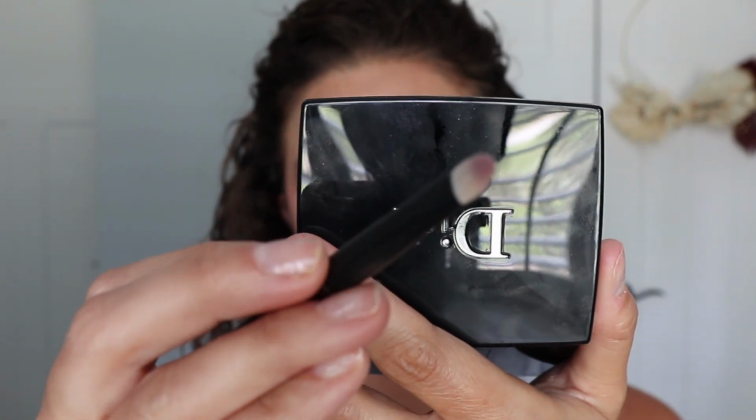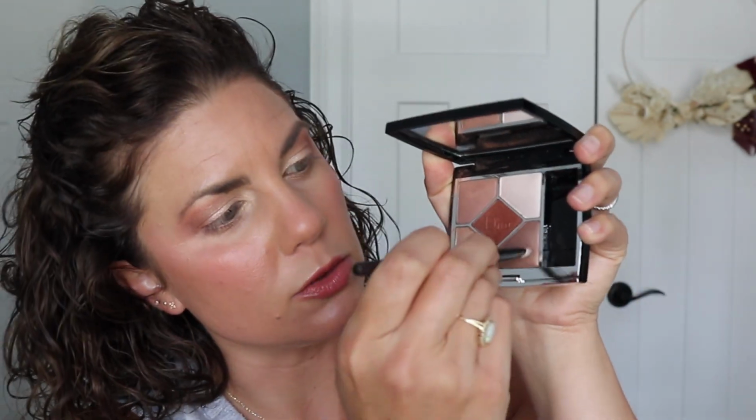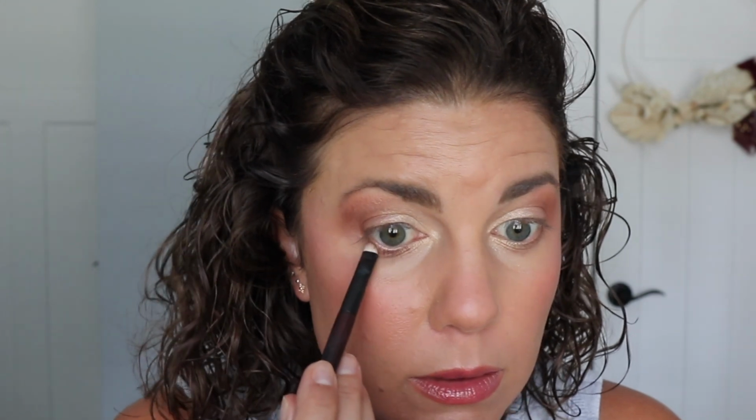Really just a good staple brush. And I'm going in with that deeper shade, the one we just used, a little cooler in tone. And I'm just going to take it right here under the eye and really just brings it all together, makes the eye pop. I don't know, that's how I feel at least. I am not a makeup artist by all means, but I love it so much.